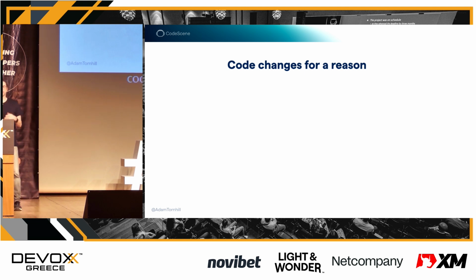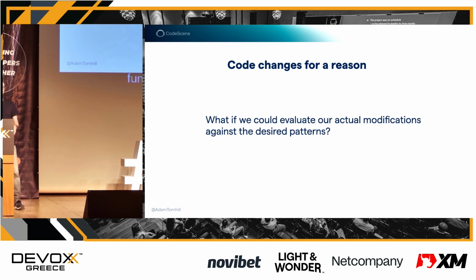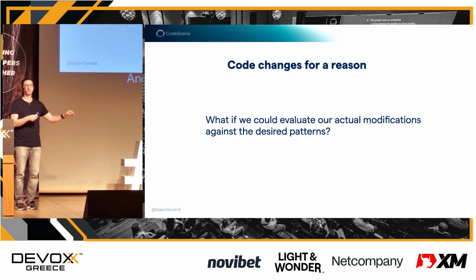And software architecture is very much about making these changes easy, be they bug fixes, new capabilities, or non-functional requirements. So what if we can step into the shoes of the developers coming before us and evaluate how the actual modification patterns have propagated through the architecture and compare that against the desired patterns?